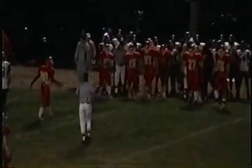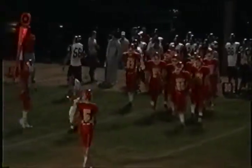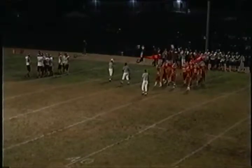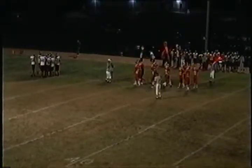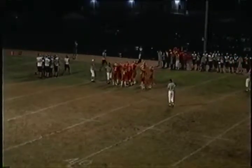Made by number 12, John Wells. Football advanced out to about the 27-yard line. Let's go. And it'll be first and 10 for the Oaks.